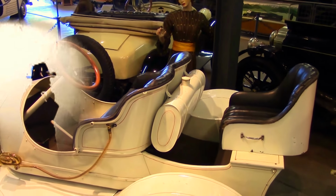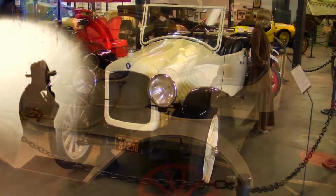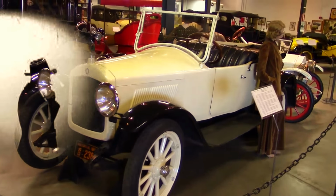That's an interesting bit of history there for us, but it still doesn't give us the location of this so-called flying car.